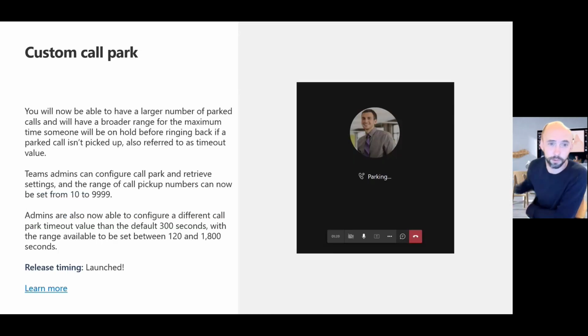Custom call park. So we've had call park for a while in Teams. So now we can put a caller on hold. We can put them in a parking lot. When we put it into a call park, it gives us a number. And then we can communicate that number to someone to say, hey, there is a caller on line 99, go pick up. So any person can go to any Teams device, go into park calls, enter in the number, and they can pick up that call.